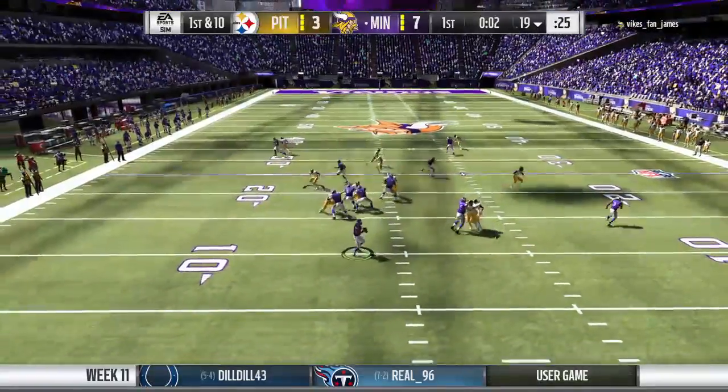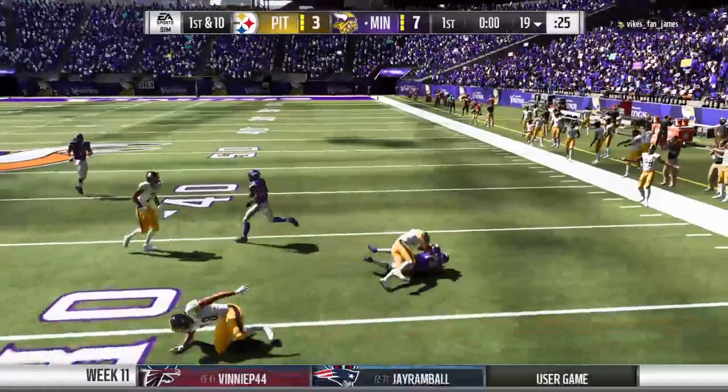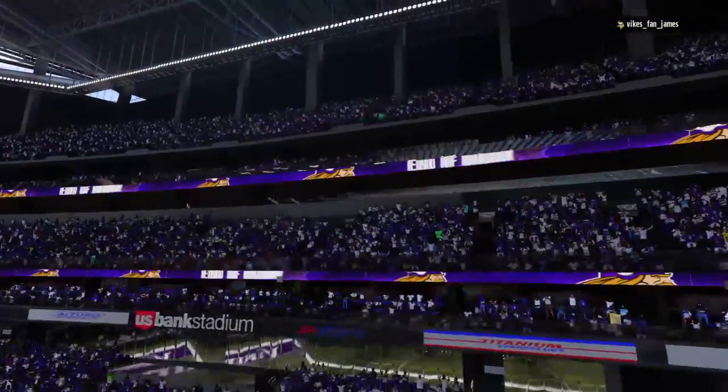Throwing on 1st down. Higgins. He's got it, complete to Stefon Diggs. And he's going to get this one across the 30-yard line.